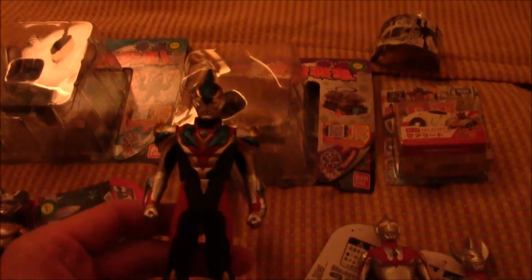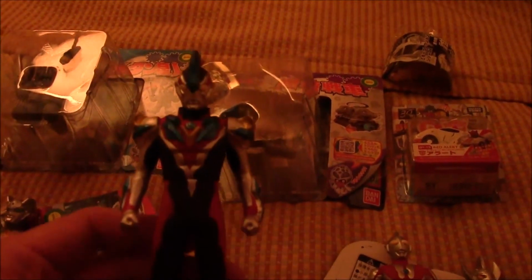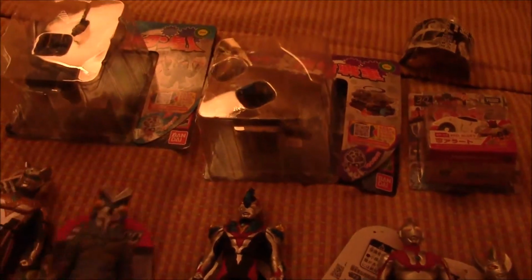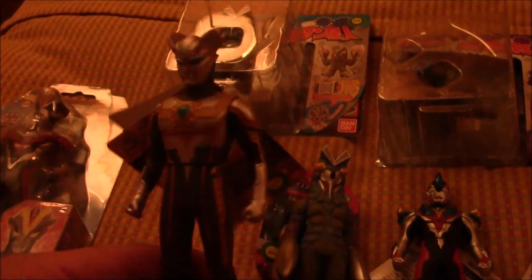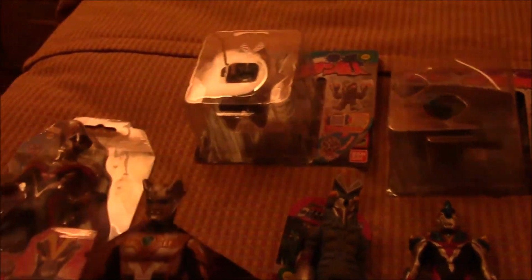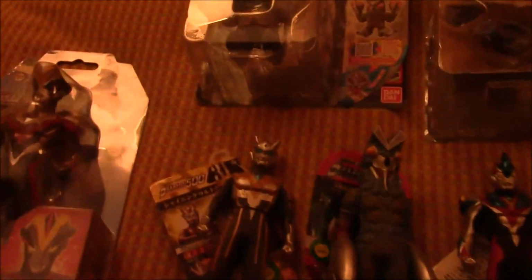And traditional Ultraman Hayata, or the first. This, I haven't seen this guy yet, but he's pretty awesome. He's Ultraman Ginga Galaxy, I believe, which I guess is the next incarnation. And then Baltan Seijin, or Alien, which I don't have any figures of yet, so it's kind of cool to have that. And this is Ultraman Zero in some other form, which I guess happens at some point, but I don't know when. But I don't have a figure of that, so that's cool.